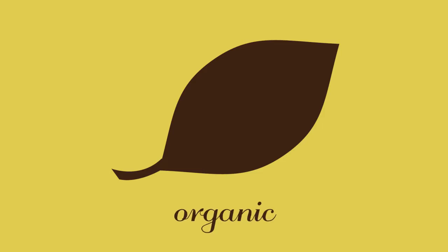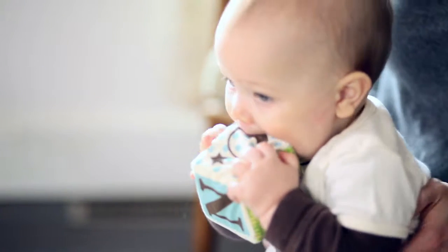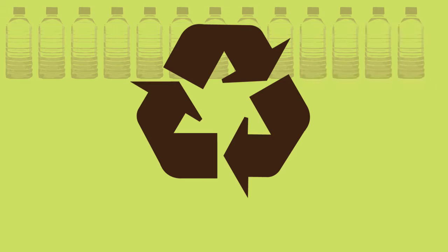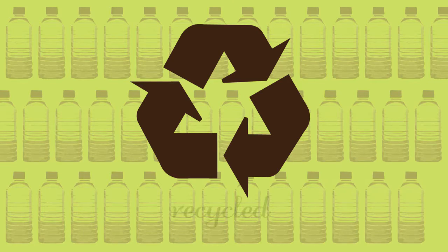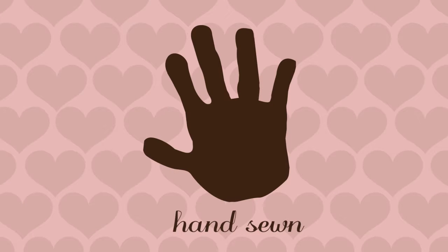After you design your Coo Cubes, we print them on organic fabric and stuff them with recycled fill. We are proud of the fact that each set of three Coo Cubes takes 1.5 plastic bottles out of our landfills. Then each Coo Cube is hand-sewn with love and sent on its way.